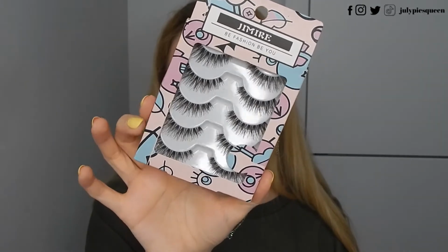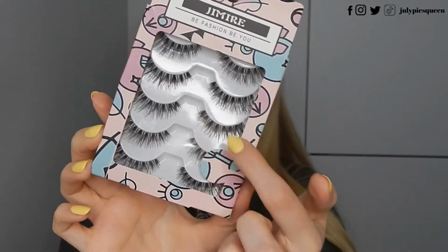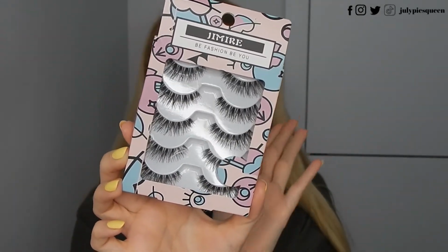Lips, literally lips. Oh yeah, the lashes, no, forget about the lips, it's lashes. So I have a brand new pair over here. These are the JIMIRE Be Fashion BU lashes. I don't think they have a style name, but they look like a dupe for the Ardell Wispies. And these are so good, and they also have a transparent band, and they are just the most amazing lashes. I adore them. These are actually a pack for my boyfriend's mom, because she asked me to bring her some.